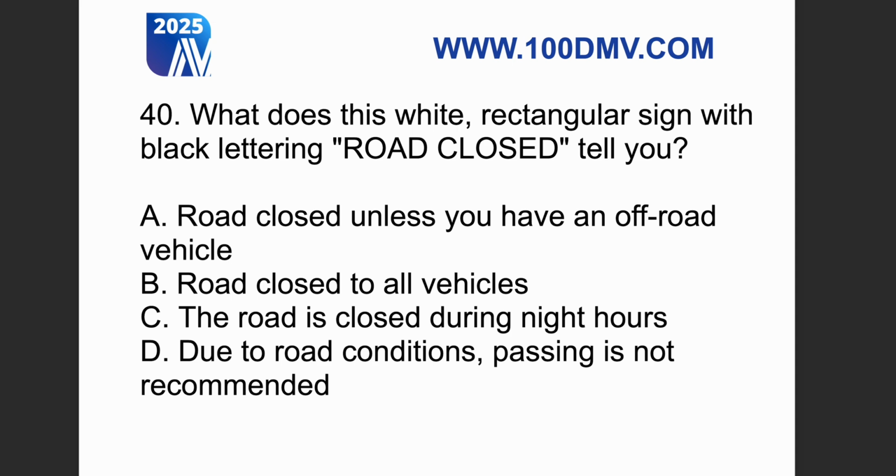40. What does this white rectangular sign with black lettering, road closed, tell you? A, road closed unless you have an off-road vehicle.